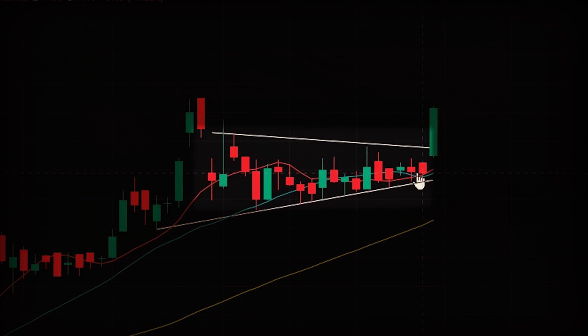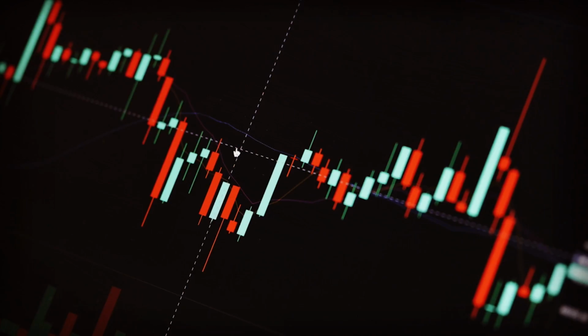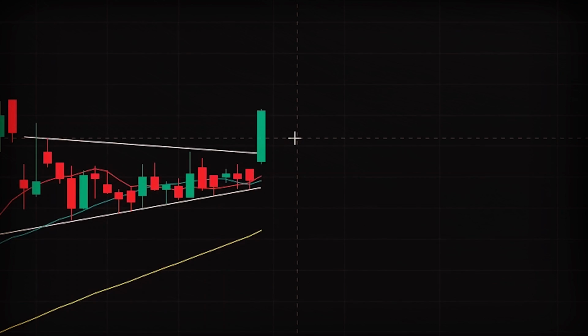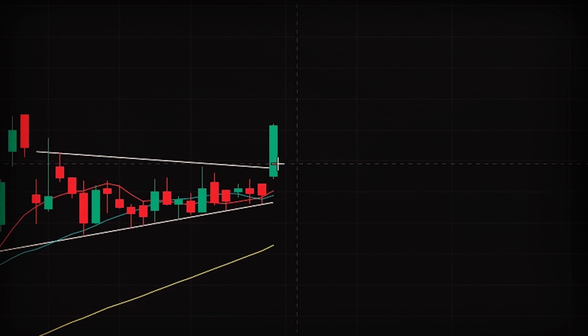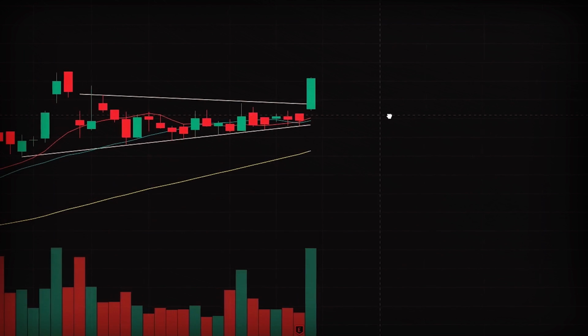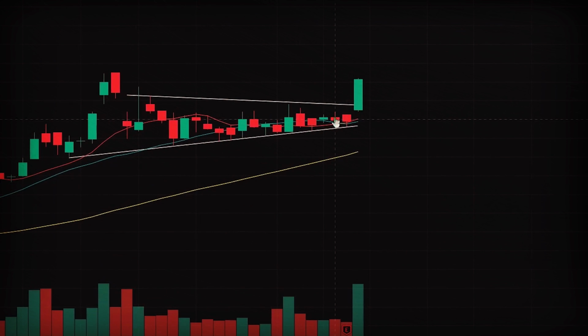Finally, we need to see a breakout out of the consolidation phase. Now that the setup has been confirmed, let's enter into the position. Unlike many other traders, KRISTJAN likes to enter during the breakout. Instead of waiting for the close of the candle, the price broke out here. So, let's enter into the buy position here.